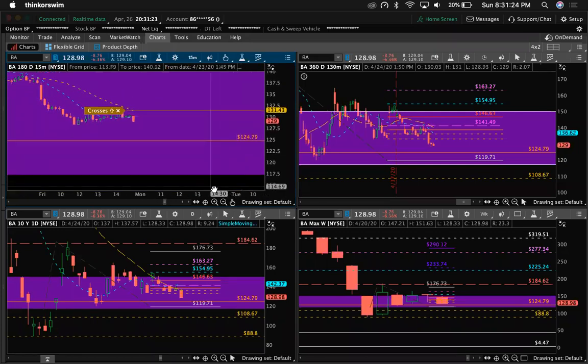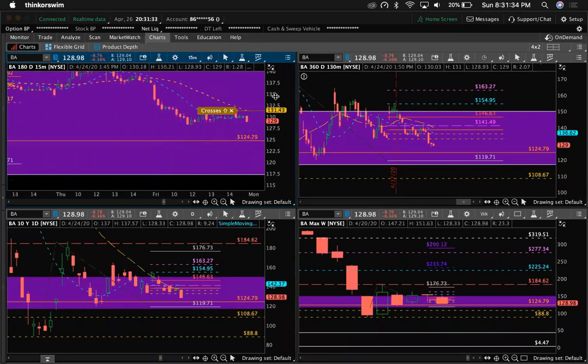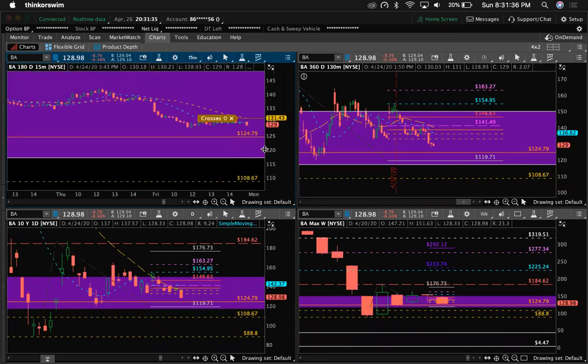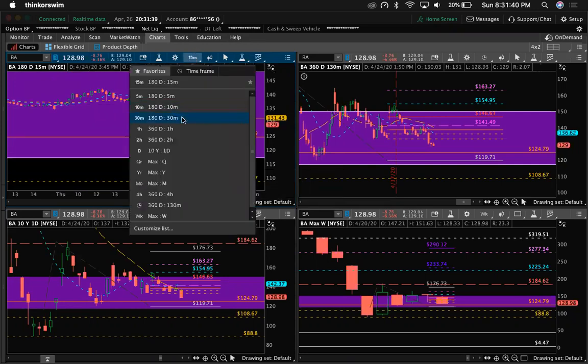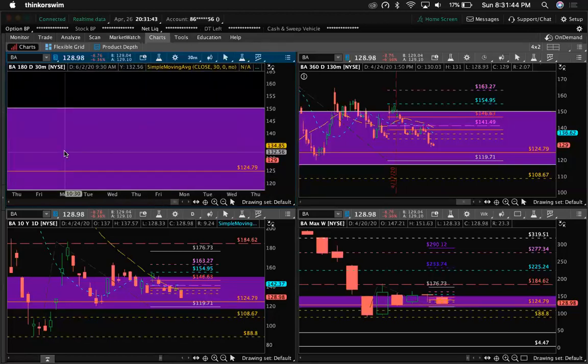I'm looking for 124.79. Max down would be 108.67 to 88, which is the double bars. But I'm going to watch this play out. We're getting a lot of rejection from the 14 and 30 right now. This is a 15-minute chart. We got to make sure it builds above that. 30 minutes also similar. It's breaking down.